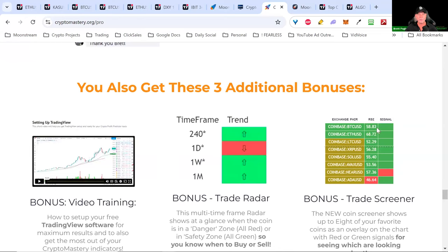And it'll tell you when the RSI and signal are both green. And if they're both green, those are ones to pay attention to. That saves you time going through everything.